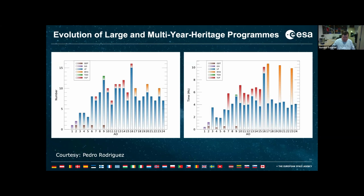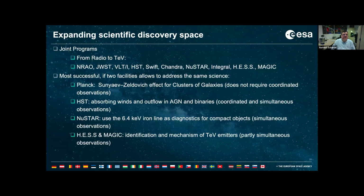These images are from Pedro and the others from Pedro and Laura, and we hope also to get this out in a publication.